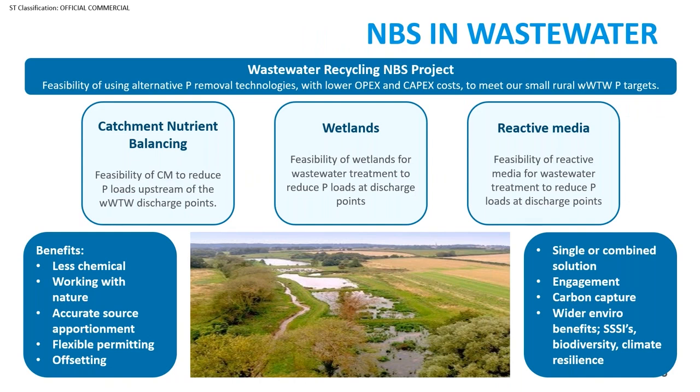So on the wastewater side of the business, we're progressing a number of nature-based solutions. We've got 3 on the screen here, which are predominantly the ones that we're progressing. There are a few others in addition to this. So catchment nutrient balancing is the one that I'm going to be talking to you about today. So this is implementing catchment interventions which will allow us to relax.